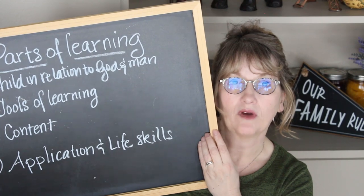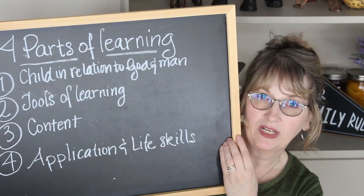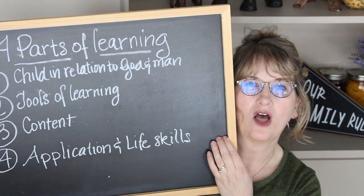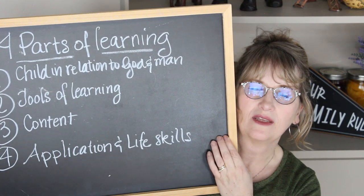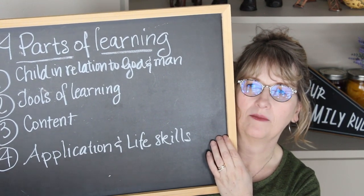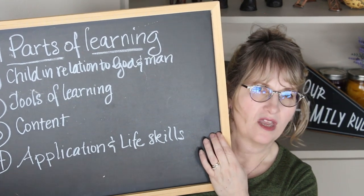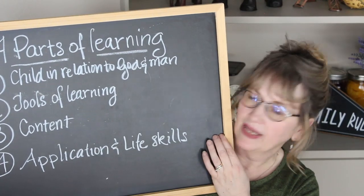Now, this is reading, writing, and arithmetic. You know that in our current age, this is often neglected. Number three is content. This is all of the knowledge, the facts, the way the world works, the way history has happened, and all that kind of stuff. That's all content. Even the arts, music, art, everything like that is content.